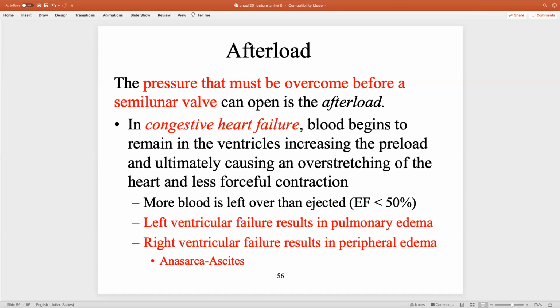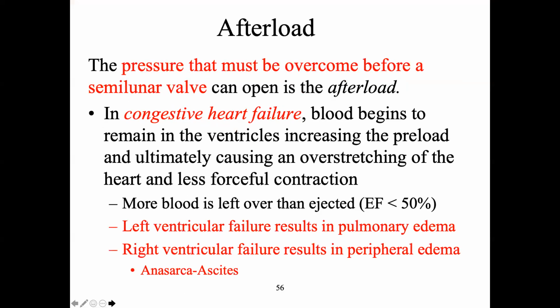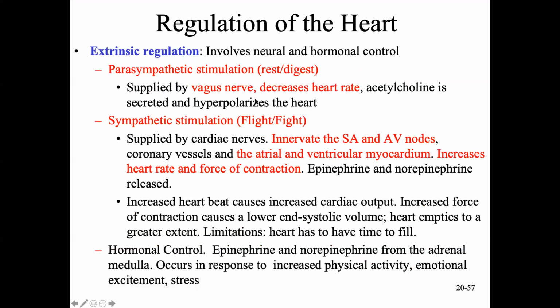It's an indirect way of helping treat it. Now, extrinsic regulation of the heart: parasympathetic stimulation. Remember, parasympathetic is rest and digest, supplied by the vagus nerve. The main purpose then is to decrease the heart rate. Whereas sympathetic, or fight or flight, and you guys have been scared before.